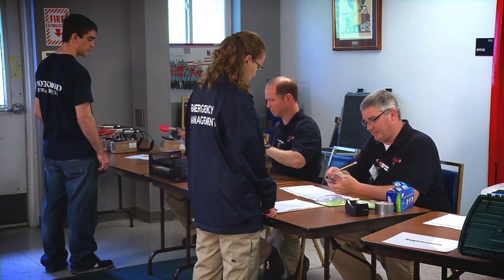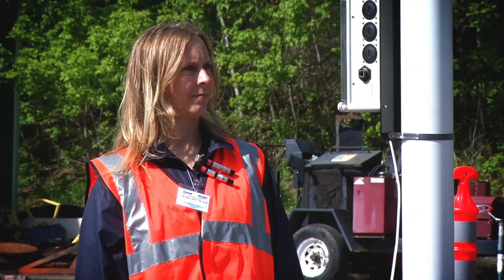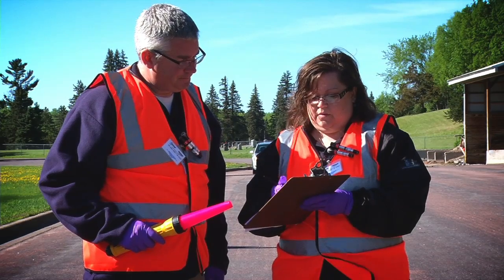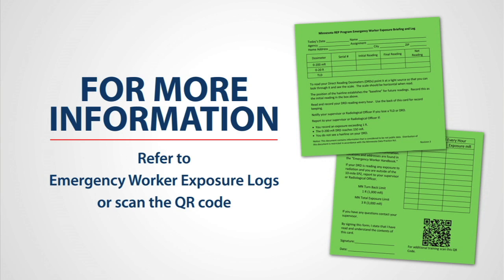All personnel must sign in and be assigned to a station. Before beginning a shift, personnel will be issued proper dosimetry. All dosimeters are to be worn on the outermost piece of clothing between the neck and the waist. The decon chief will provide a briefing for the event when minimum staffing levels have arrived. For more information regarding the briefing, please refer to the Emergency Worker Exposure Card.